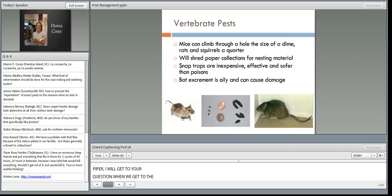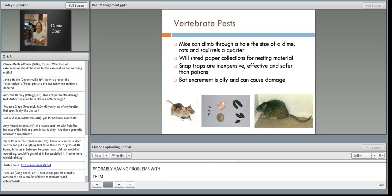So we also have to worry about the vertebrate pests, because they are in our walls and in our ceilings and in our basements. What we really want to think about is how they get in. This really is the time of year that most of us are probably having problems with them, because they come in and it's nice and warm and it's cold outside. So good heavens, those of you in Hawaii being down in the 50s, that's just wrong. So your mice and rats are probably coming in too.